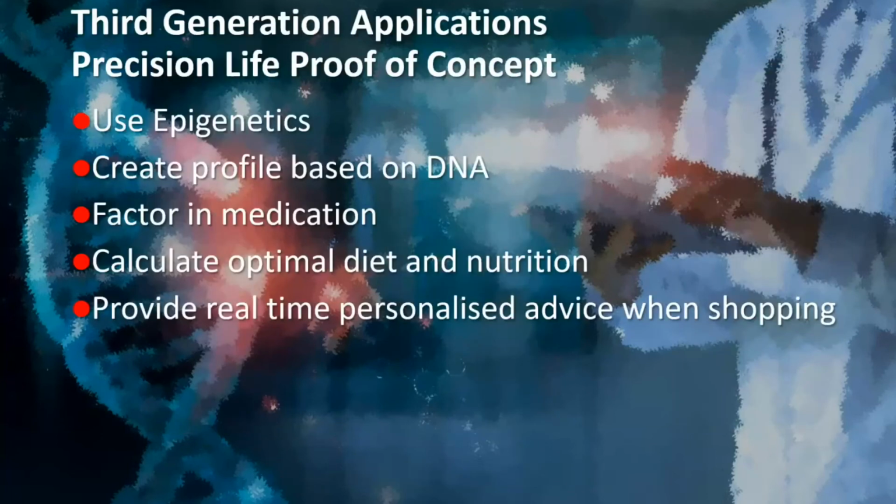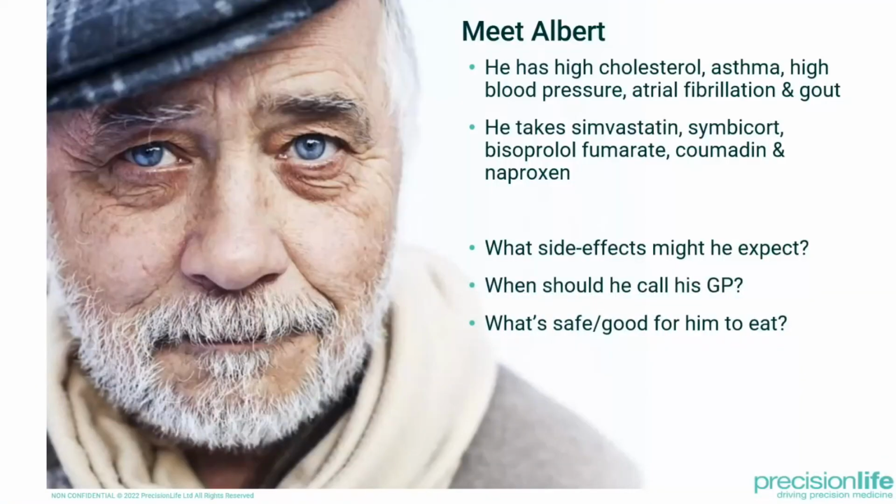The third generation uses epigenetics and creates a profile, but it also takes into account any medication that you're taking. And it will create an optimal diet and nutrition. And if you use it, and this is a proof of concept, by the way, it doesn't actually exist, but this is the proof of concept of where we're going. So you take, if you like, a profile of a person, Albert, with high cholesterol and these different things. He takes a range of different medications. He has potential side effects.